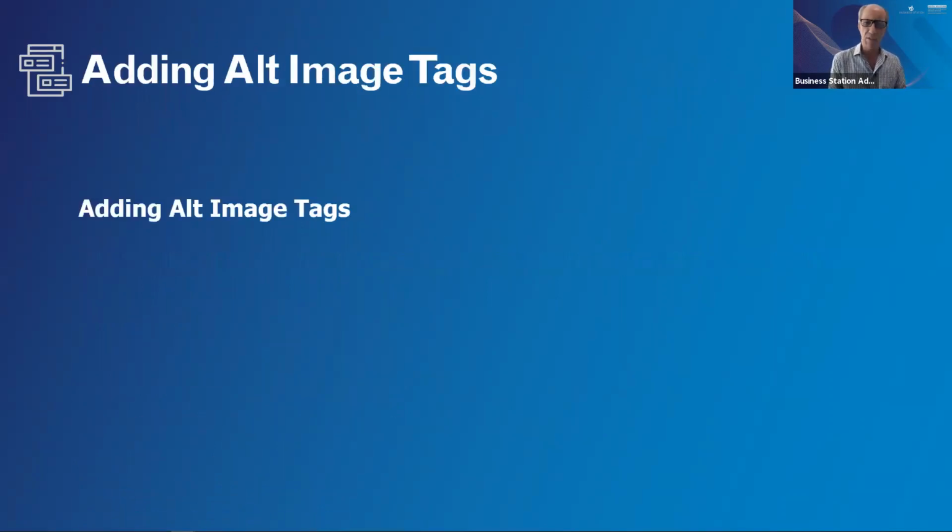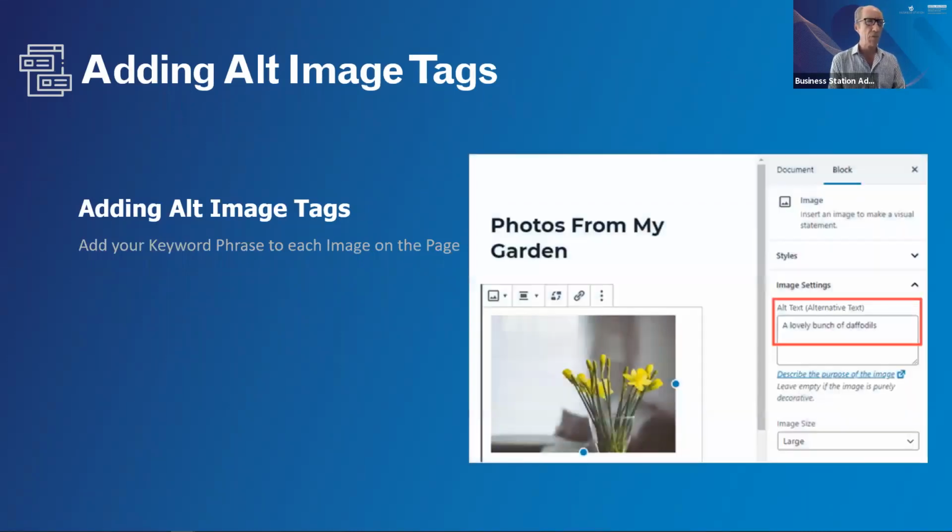Now, adding alt image tags. So alt image tags, if you don't know, are a description of your image. If you have an image on your website and you're a visually impaired person using a reading tool, when those reading tools come to an image, it will read the description in your alt text to describe to the visually impaired person what your image is about. So even just from an accessibility point of view, you should use that because it is providing a service to visually impaired people. But over and above that, Google also uses it because Google also can't look at pictures.